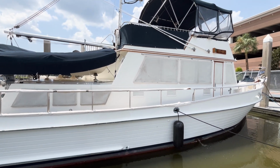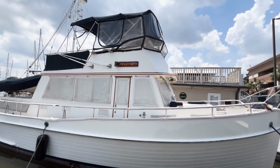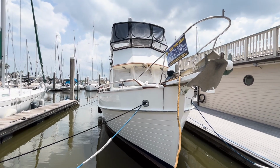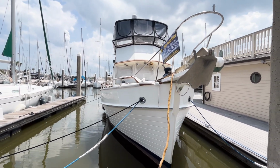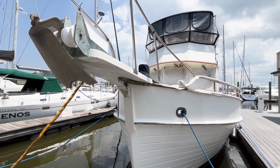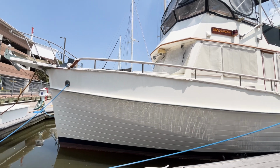This is a high-quality, classic yacht which has been well maintained and is ready for the Great Loop or the Bahamas. She is as pretty as she is sound and has recently had many upgrades to prepare for long-distance cruising.